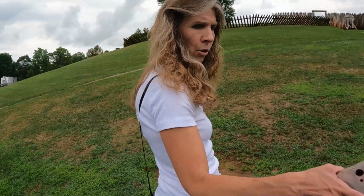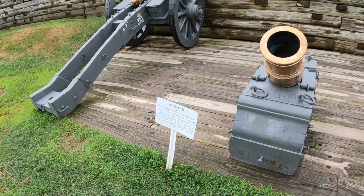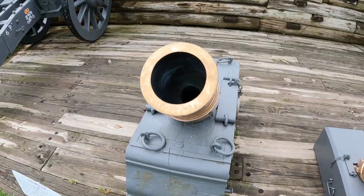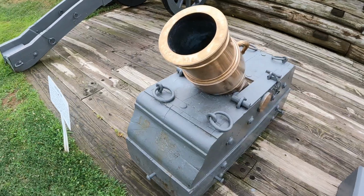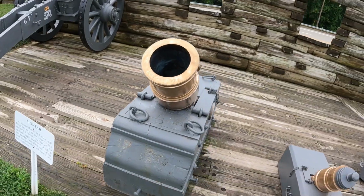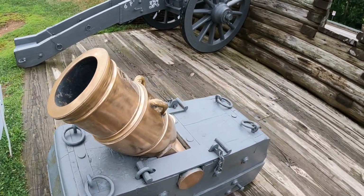And then this is a mortar. And this mortar throws an 8-inch shell. Its great weight and heavy recoil require a reinforced bed of 2 sections, upper and lower. A hole in the wooden fuse of the shell is filled with powder and cut to length to time the explosion.